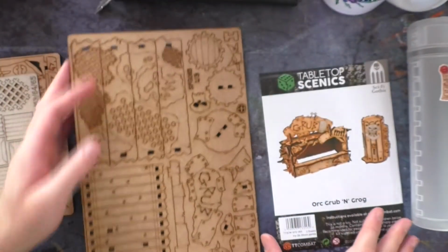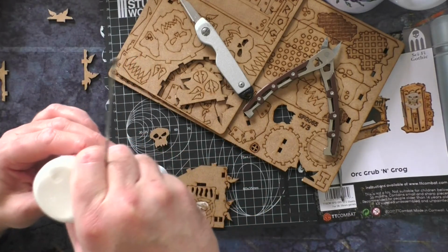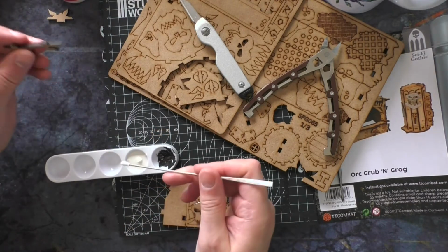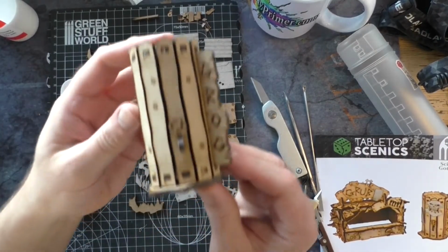I've never been in love with the smell of laser cut MDF, but it doesn't last forever. It does die down after you've opened the pack. And I decided to just make a little reservoir of PVA glue here to stick this together. I have used super glue in the past, but I found the connection to be sometimes brittle, sometimes the wood absorbs the glue.